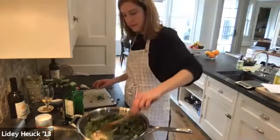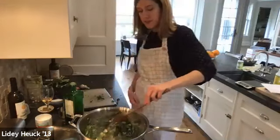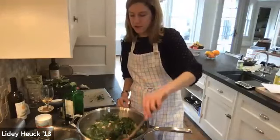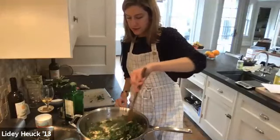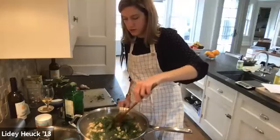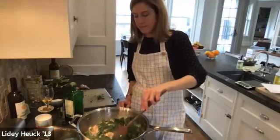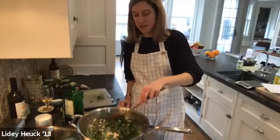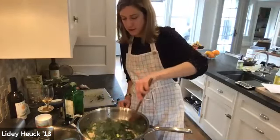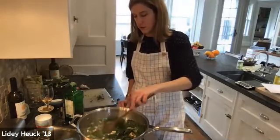So I'm going to give this a nice toss, and the beauty of having a simmering broth is that it will just steam the kale. You don't have to pre-cook the kale or anything. So give it a gentle stir. I don't like to break the beans up in this too much because I find that the broth can get too thick. So I'm a little bit gentle as I'm stirring this, just because canned beans are so tender. You don't have to worry so much if you are starting with beans that you cooked yourself.